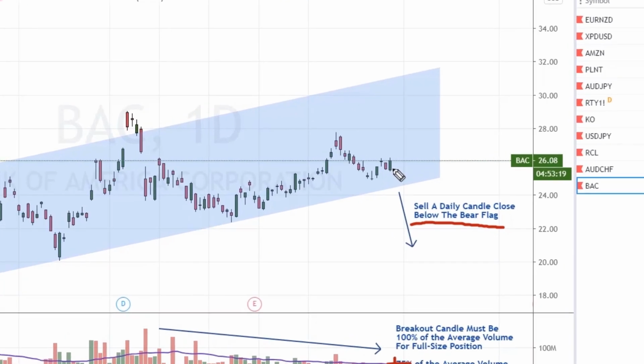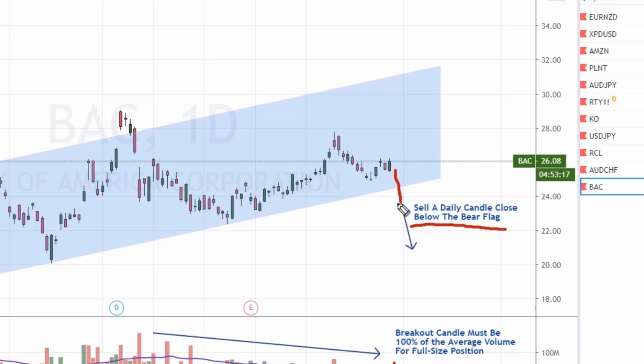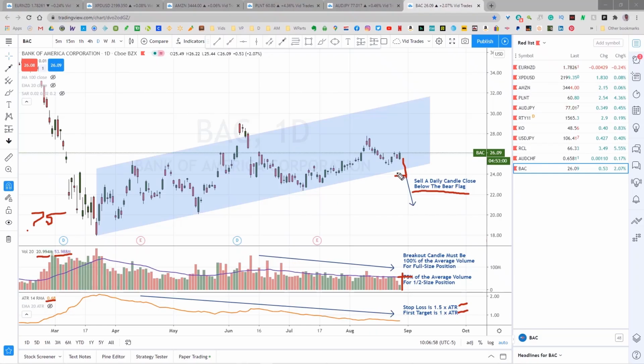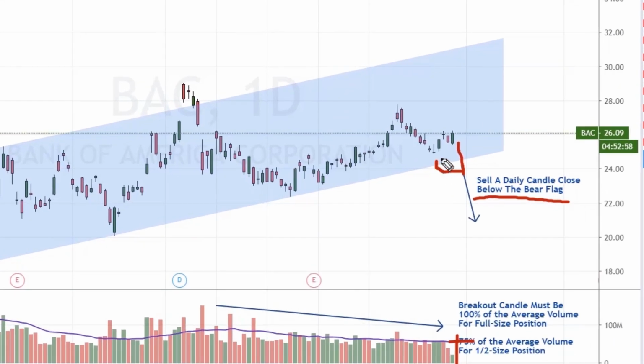So, for example, if this thing breaks down to here, just ahead of the close, say 15 minutes before the market close, you will enter your sell order. You look down here at the ATR, you'll multiply that number by 1.5, and you'll measure that distance above your entry, and that'll be your stop loss. You'll measure 1 ATR below your entry, that will be your first target.